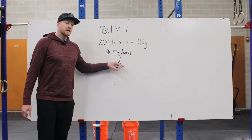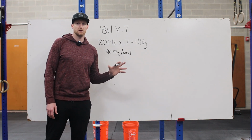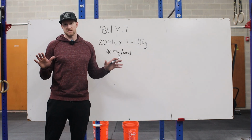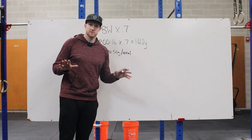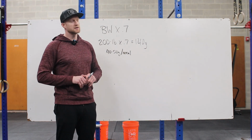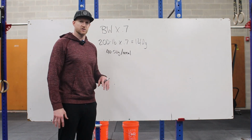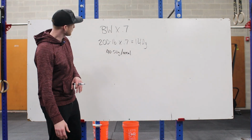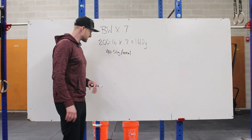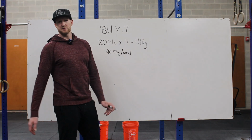Now, you may have heard that your body can only process a certain amount of protein within a certain time frame or per meal. That has been absolutely disproved. It is not true at all, so do not worry about that. If you're having 50, 60 grams of protein in a meal, totally fine. Your body is going to use it all. You're not just going to flush it out, okay? So I know that might be something some of you have heard, and we're just going to eliminate that as a concern. So 40 to 50 grams per meal.